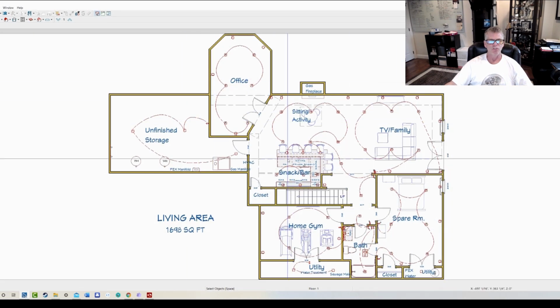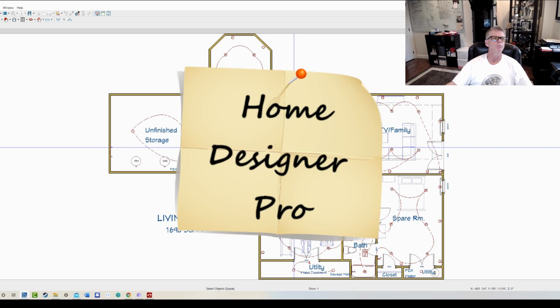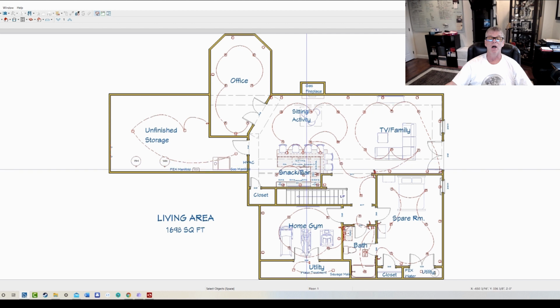All right, so this program that I'm using here is called Home Designer Pro, 2018 version. So you can buy Home Designer Pro 2022 version. That's the year we're looking at right now. You can find this, you just Google it, and I believe Amazon will have some versions of it.